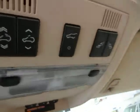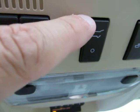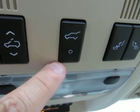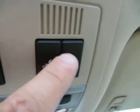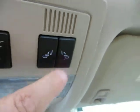All right, the power tailgate switch I was telling you on the overhead console, this is it. If you press here, you will open it or close it depending on what position it's in. If you press it here and keep it down there, it'll disable the tailgate, and you can only open it manually. These are for your powering, your tumbling middle row bucket seats, and I'll show you how that goes.